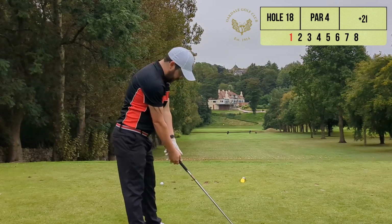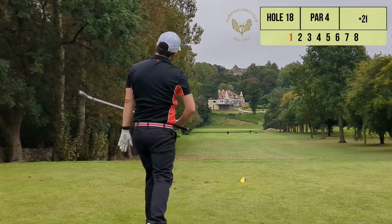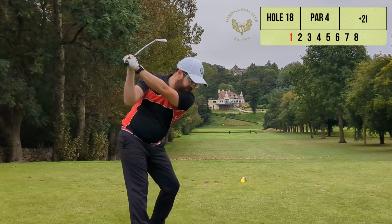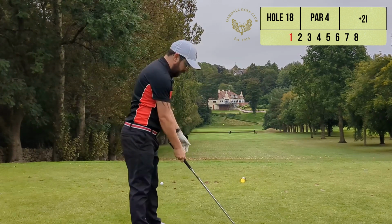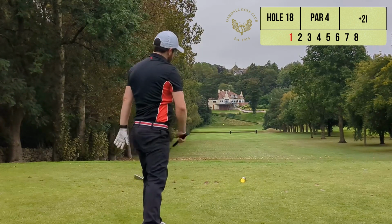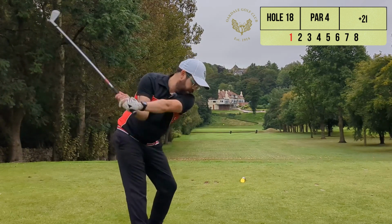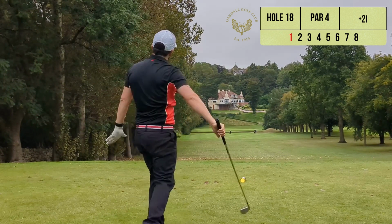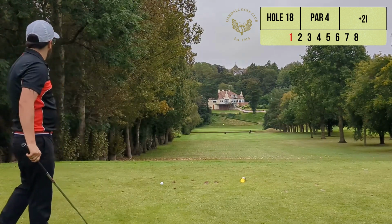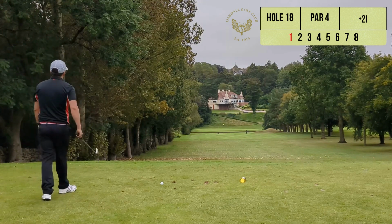I come from the outside a bit much, but so does Hovland. If you've just got a shape that you know, I suppose it doesn't matter too much. I can hit it from the inside. I don't know. My default shape is a little bit over the top, but I think most people's is. Right, that's probably me waffling on enough for this hole.